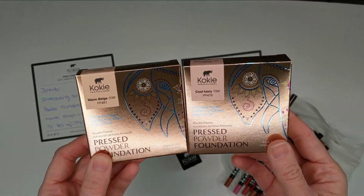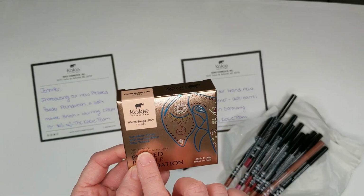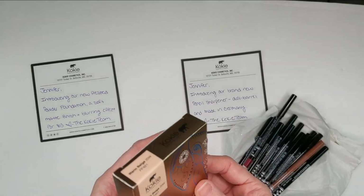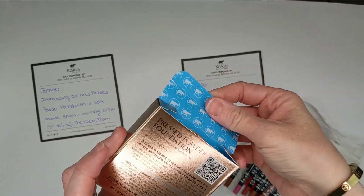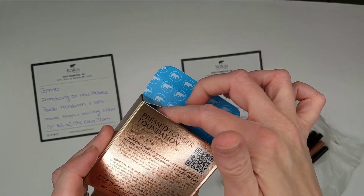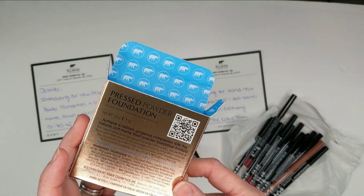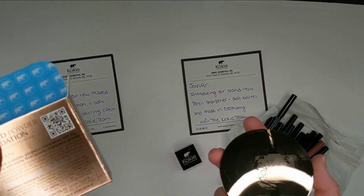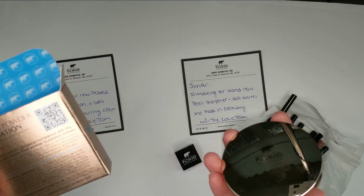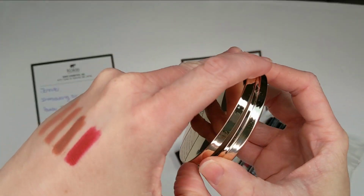They sent it in two shades, Cool Ivory and Warm Beige. And this claims to have a soft matte finish, a soft blurring effect, and a silky texture. It says achieve a radiant, gorgeous complexion with this natural soft matte finish powder foundation formula. This breathable and lightweight powder offers a silky texture that's buildable from sheer to full coverage, a soft blurring effect, reduces the appearance of fine lines and smooth skin's appearance. And this is made in Italy.